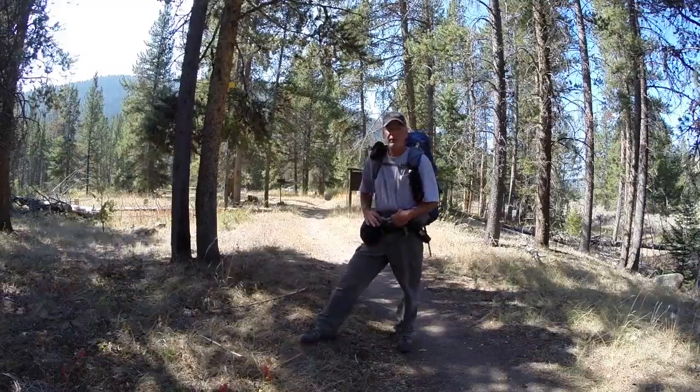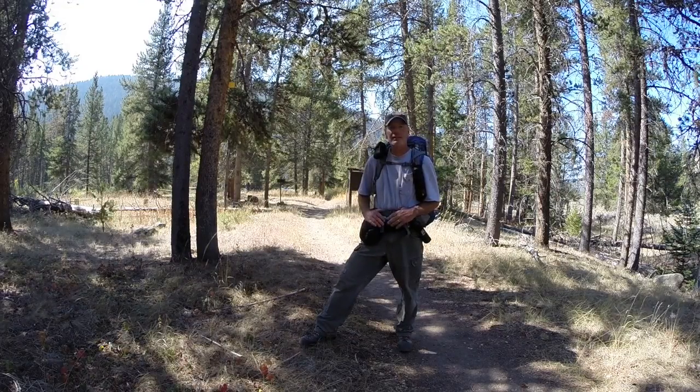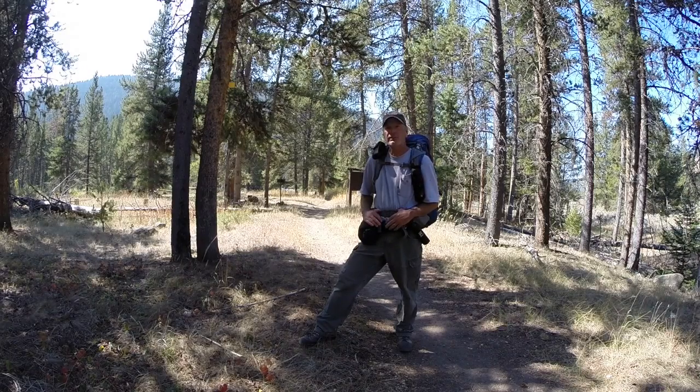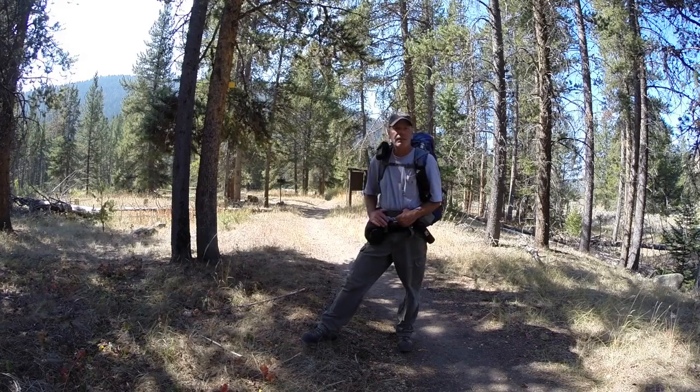Well, I'm back at the trailhead. It was a fun hike. Last night was really exciting with the bear in the lake. But Shelf Lake is a really nice place. A lot of bear tracks all over on the trail. It's a good hike.